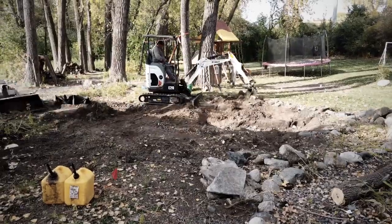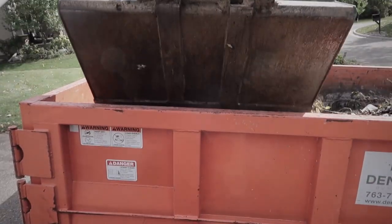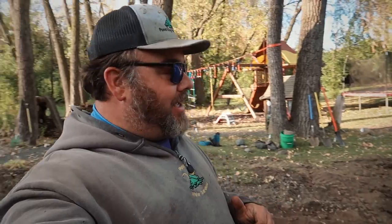End of day one on project number 19. We got the tear out done, goal completed. We got everything into the dumpster. That's what the goal was for the day. That's about it for now.